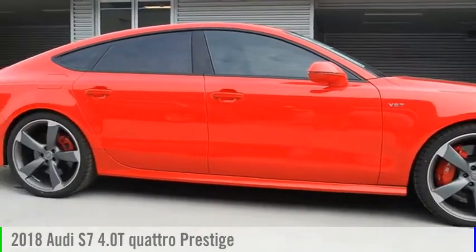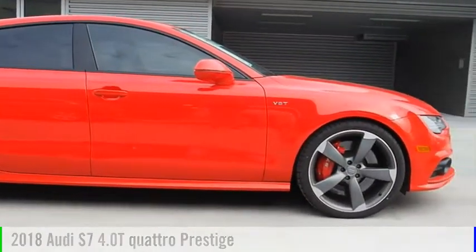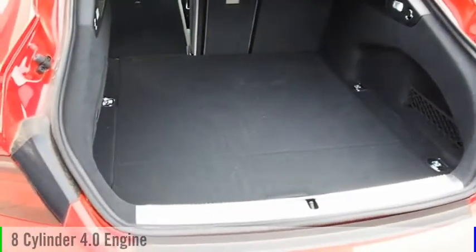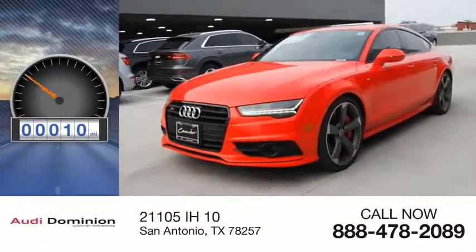We are pleased to show you the 2018 S7. This vehicle is powered by an all-wheel drive, 8-cylinder, 4.0-liter engine and comes with an automatic transmission. This vehicle has less than 100 miles.